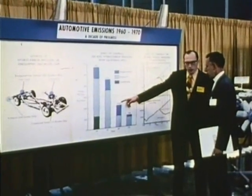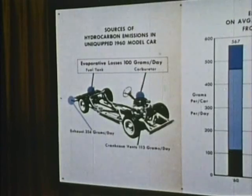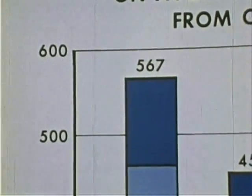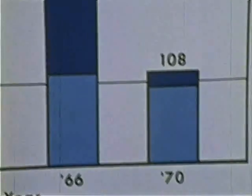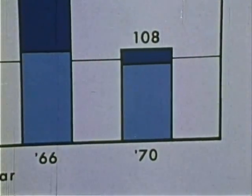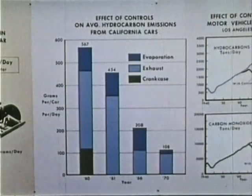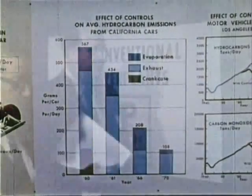Progress to date in reducing emissions has been remarkable. In 1960, a car without any emission control equipment emitted 567 grams of hydrocarbons per day. With the 1970 models in California and the 1971 models nationally, hydrocarbon emissions will be reduced to only 108 grams, or more than 80%. In addition, carbon monoxide emissions are reduced by 63%.